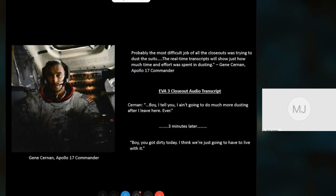Next slide, please. All right, so Joel started with a quote, so I think I can too. "So probably one of the most difficult jobs of all the closeouts is trying to dust the suits. The real-time transcripts will show just how much time and effort was spent in dusting." That's Gene Cernan, Apollo 17 commander. This is important because this is the last time that humans were on the lunar surface.